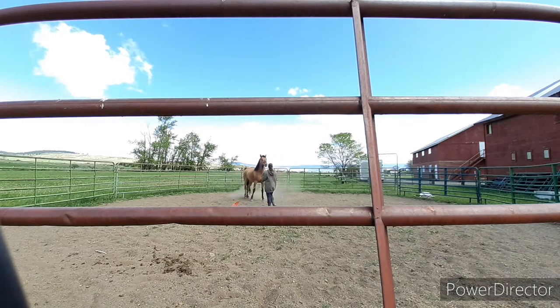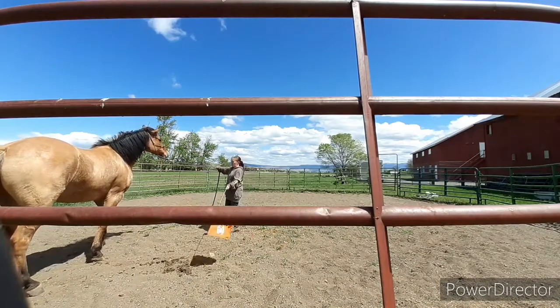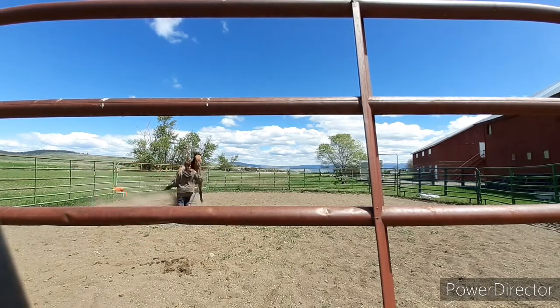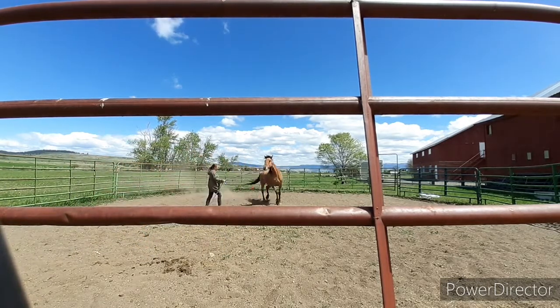Right there, he goes to step in on me. I just tap him with the flag, say, hey, that's not okay, and I go back and desensitize, make sure he's not afraid of it. So here is the first time I'm asking him to move out while shaking the flag. And you can see he's really, really confused.